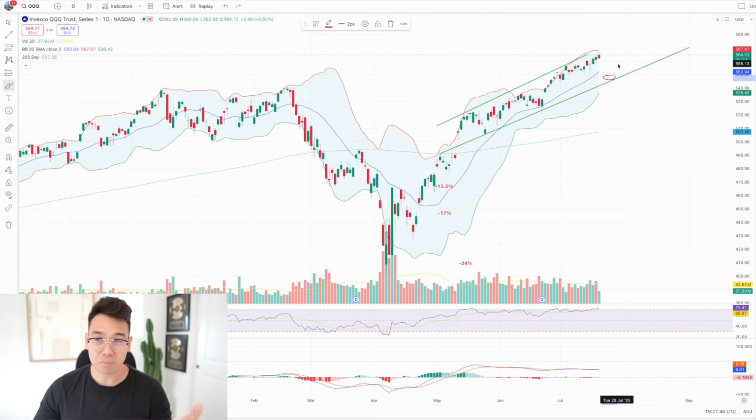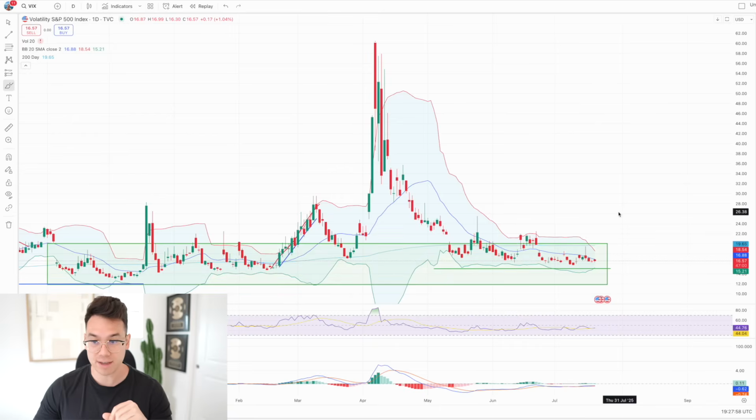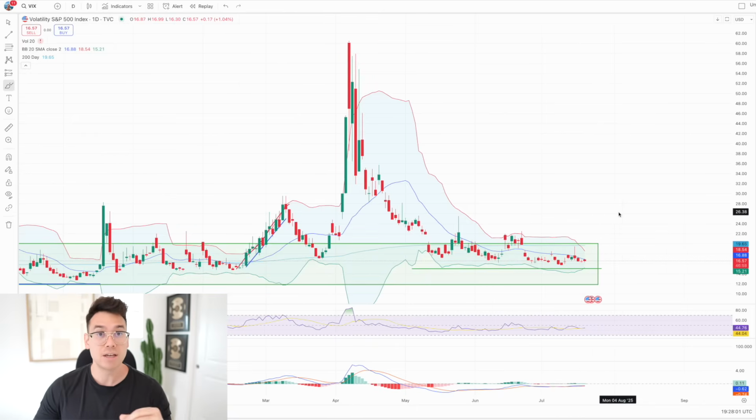I believe earnings are most likely going to be good. So I'm looking at QQQ around this 580 area as being kind of a target to say, hey, this is when I want to start freeing up cash. Because if we look at VIX, VIX is at 16.50, which is still slightly elevated. There's still some fear in the market, right? But once this thing heads to sub 15, I will be putting a lot more cash.